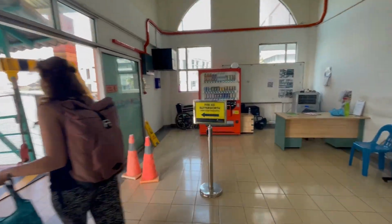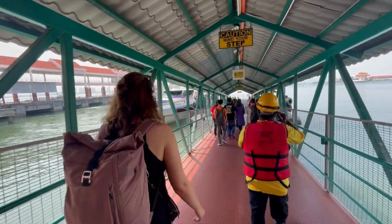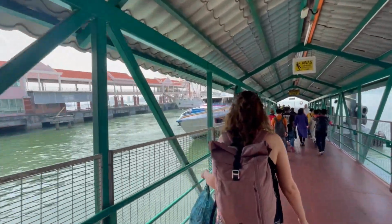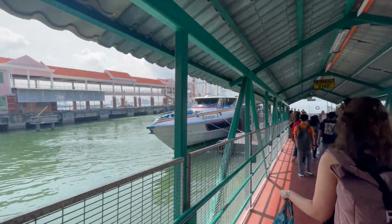The boarding process was easy. At a certain point, the crowd started moving and you just follow along until you get onto the boat. The ferry itself is a passenger-only boat, so it's rather small and compact.